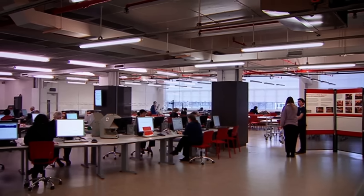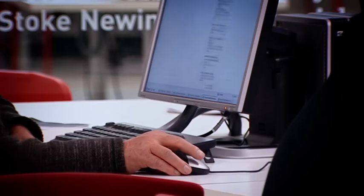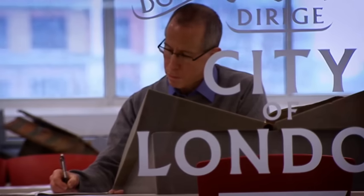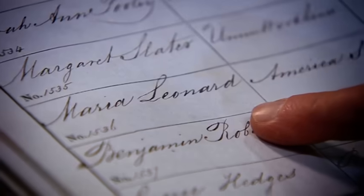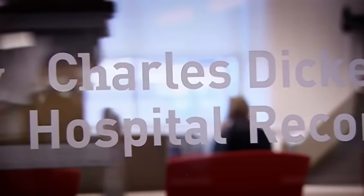Once we've got a set of names, we might even get an age. Let's see what we can find. Give it a go. Over the next few weeks, David will look through hundreds of records from the borough area. He will cross-reference the results of the team's forensic investigation with hospital and burial records. It's a long shot, but can he put a name to the skeleton?